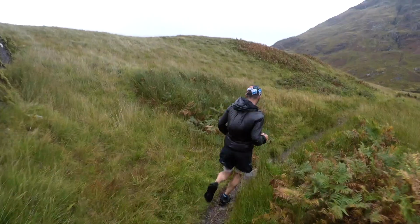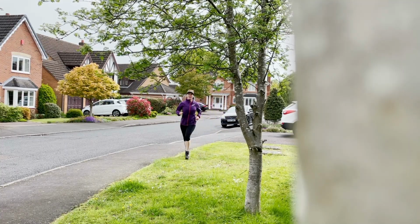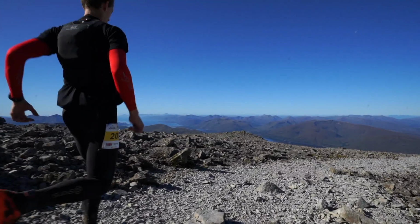You can run just through your local parks, footpaths, woodland, and even just on the grassy verge next to the pavement. Every little helps to strengthen up your ankles and your core muscles for your first or your fastest trail run. See the film description below for my video on how to find local trails easily.